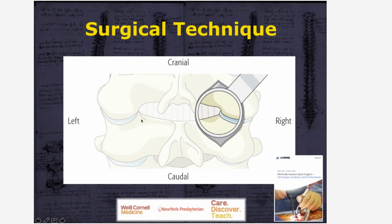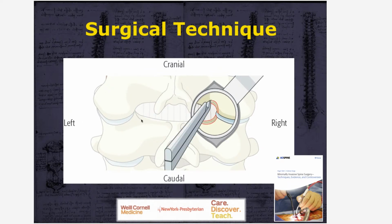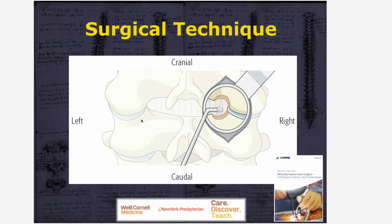And the landmarks are the V-shaped gap between the lamina above and below. You want to see the junction of the facet joint here. And then you remove a little bit of bone above and below with micro instruments to expose the pedicle above and below.